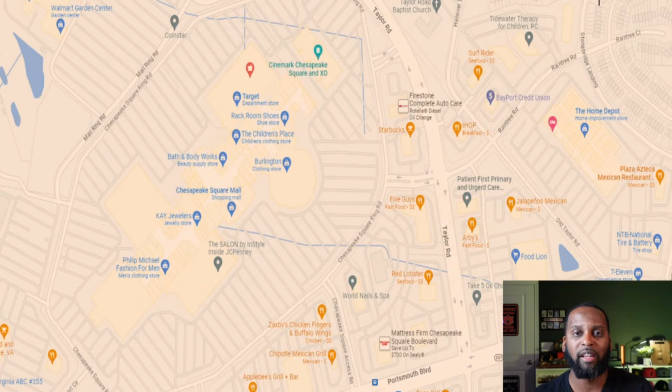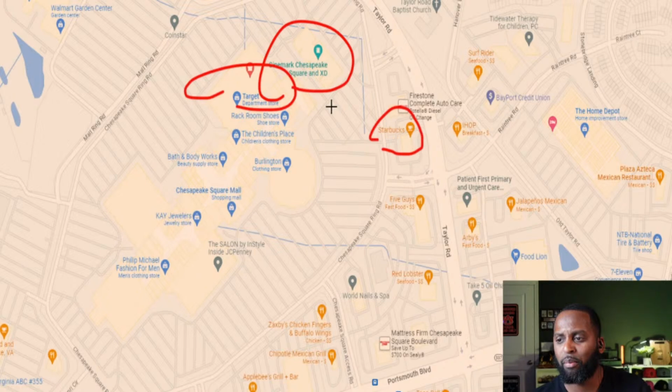Everything in this area is about a 10 to 15 minute commute, depending on what part of Nansemond River Estates you stay in, because obviously there's the Creek at Nansemond River Estates, and then Nansemond River Estates phase one and phase two. But you obviously got your Starbucks here, you got your Target here like we talked about, you got the movie theater here, Cinemark, Chesapeake Square XD.